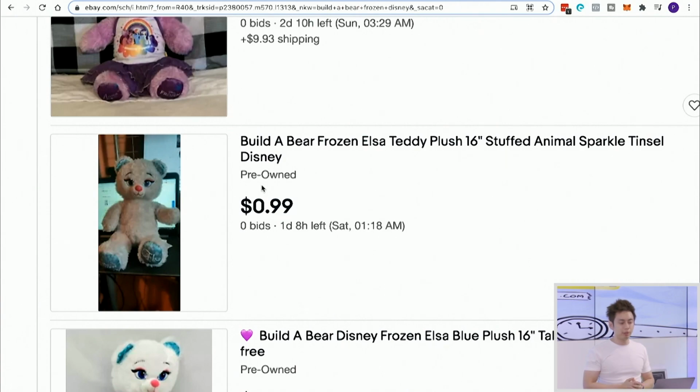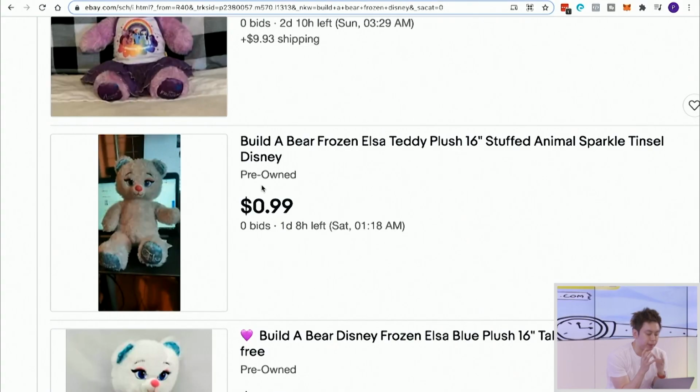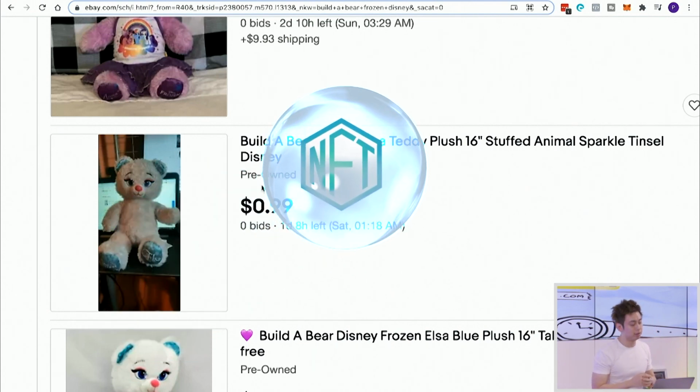So how do you go about this? I believe that when it comes to flipping collectibles, it is not about flipping random things at the garage sale, but you've got to be able to flip something that is truly limited in supply. And this is where NFTs come in. Right now, with NFTs, there's a huge bubble.